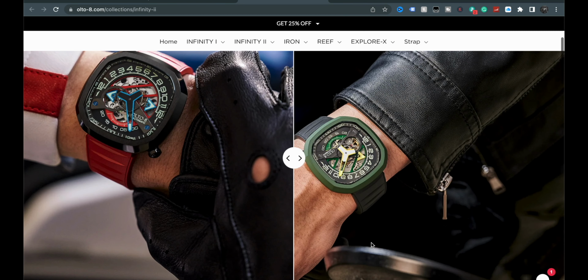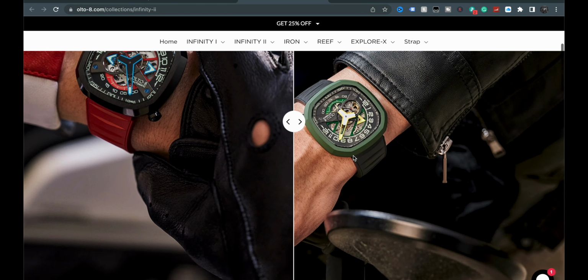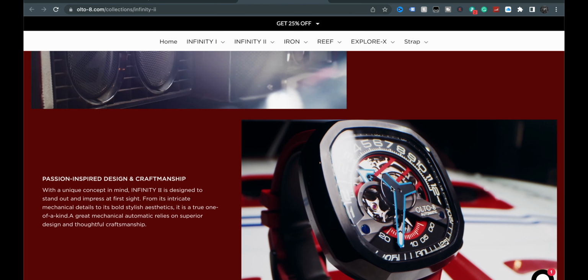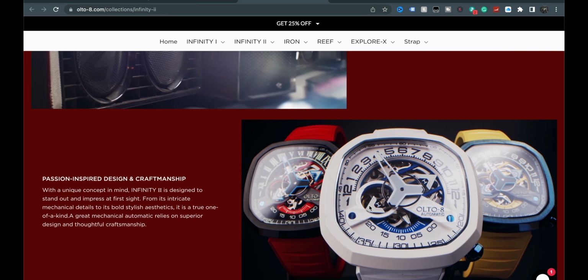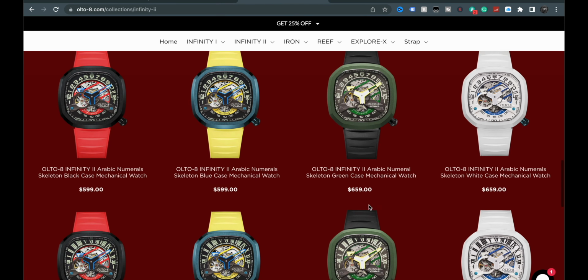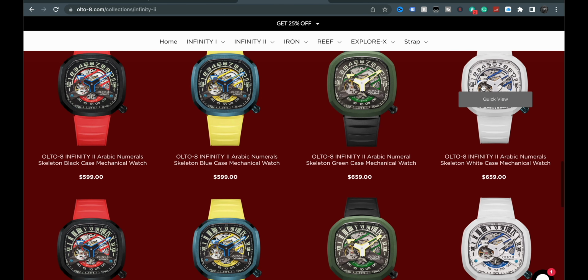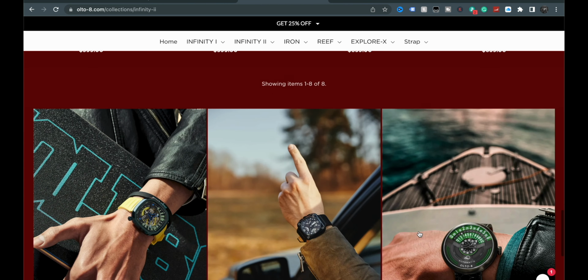So I have, fortunately, been able to get from OLTO 8 the Infinity 2, and I was very close to getting this green one. That was very close, but I was like, you know what? I kind of want a white watch. So that's what we asked for because I like this white and blue. It's just kind of cool, right? So there's all the different ones. They have different kinds of faces too, depending on if you want the numbers or if you want the Roman numerals, et cetera.